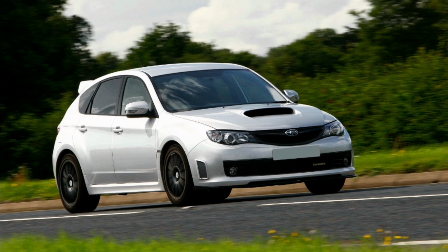So here it is, and I thought we could do sort of like a Subaru week thing, because the older Subarus are my favourite cars ever. But anyway, this here is the Subaru Impreza WRX STi Cosworth CS400. That is the longest name I've ever heard. Not really, but you get the point.